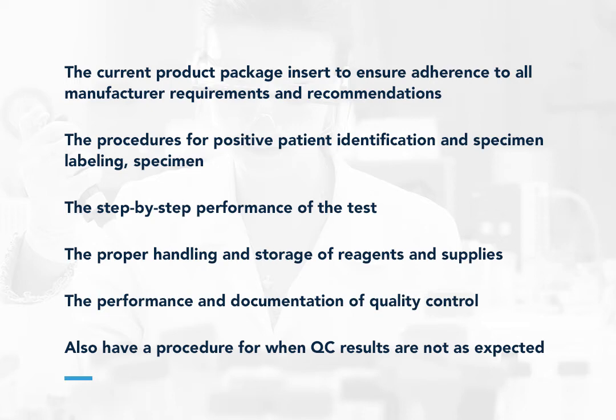Review the procedures for positive patient identification and specimen labeling. Specimen collection, step-by-step performance of the test. The proper handling and storage of reagents and supplies. The performance and documentation of quality control. Also, make sure to have a procedure for when quality control results are not as expected.